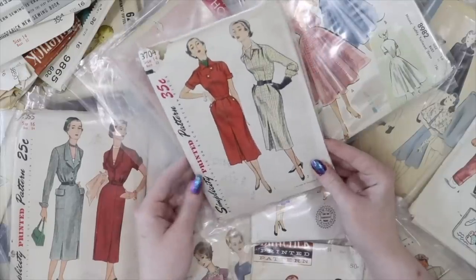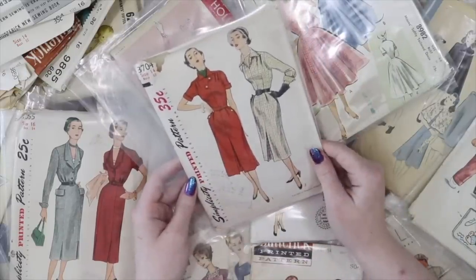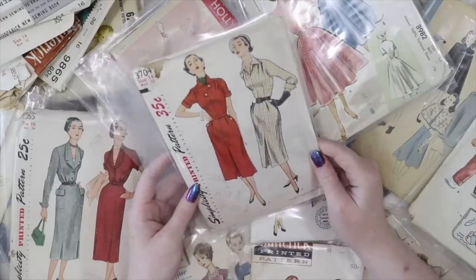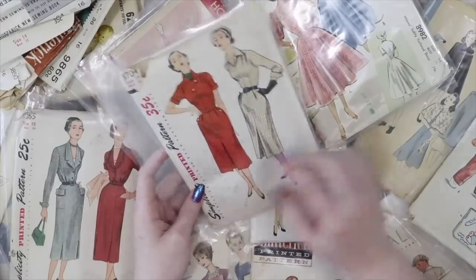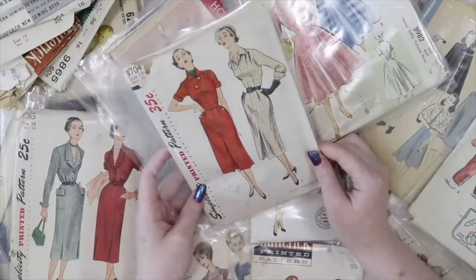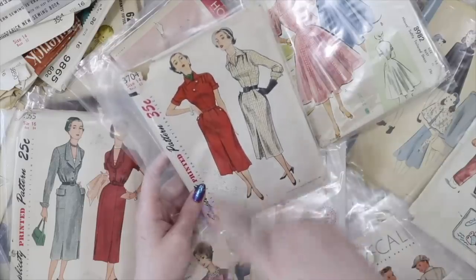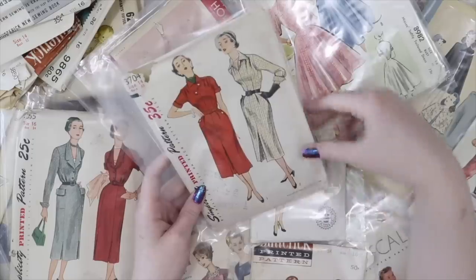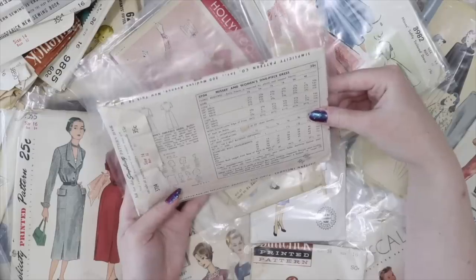Another Simplicity pattern, this one has an optional, I guess, really interesting overlap detail down the front. There's a whole bunch of math on the cover of it, which is interesting, and it looks like it has some sort of inverted box pleat that is cut in the bottom third of the skirt at the front, which you usually see at the back of a skirt, and it's called a kick pleat. So it's interesting that they added that to the front. And it looks like you can make this with angular pocket flaps or straight pocket flaps as well, depending on which version you want to construct. And it's fitted with pleats at the shoulder. And yeah, just very, very interesting.